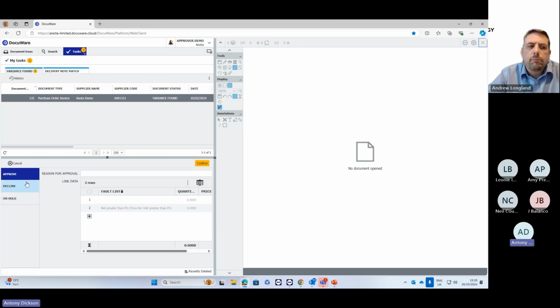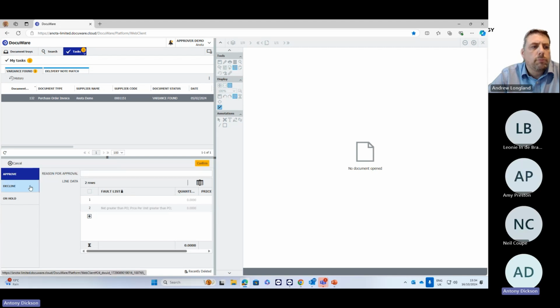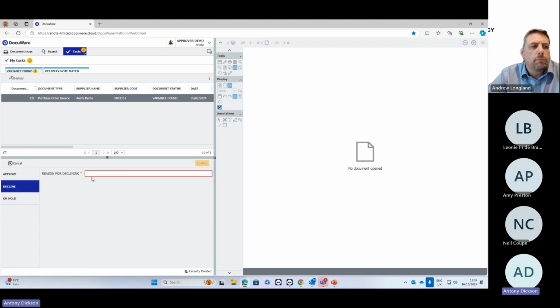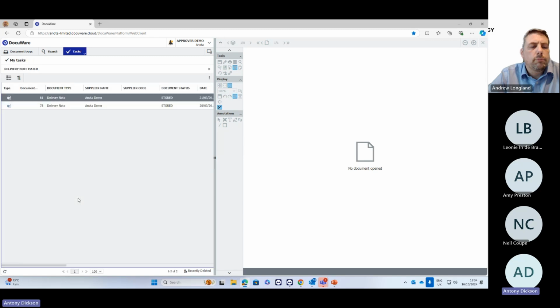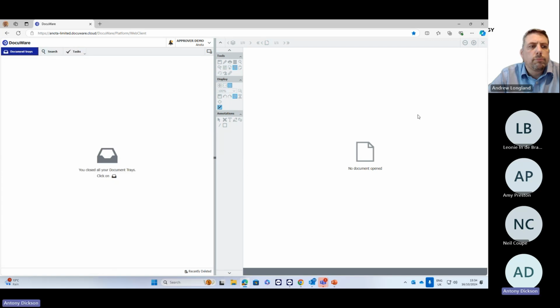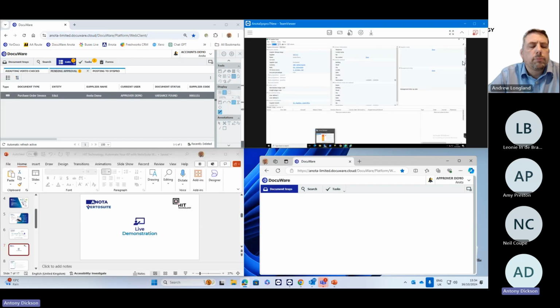In this case, I'm just going to approve. If we were to decline, we would have to put the reason for declining, because that would be absolutely no good to the accounts team otherwise. So we can mandate certain fields in here as well. So if I just go confirm, that will now leave the system, and that's the approver's role finished for that one.